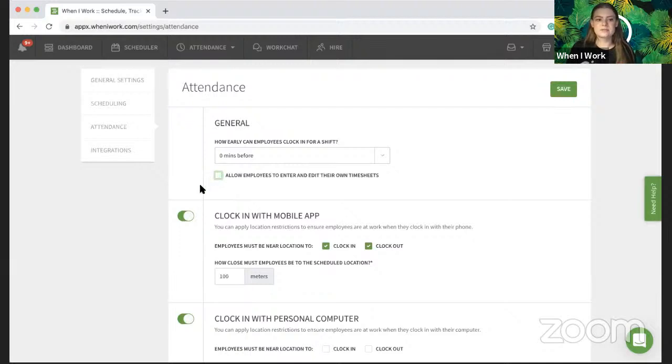If this is not checked and you click save, then employees will only be able to clock in and out on the methods that you have turned on within your settings.